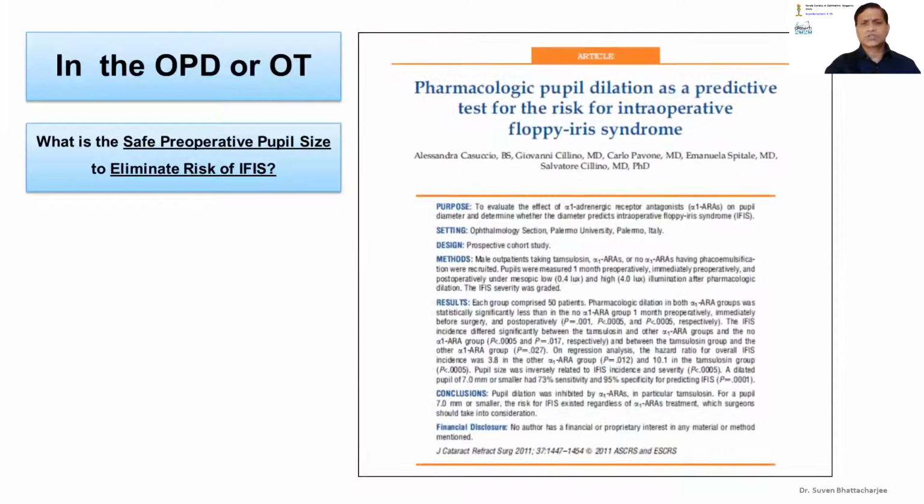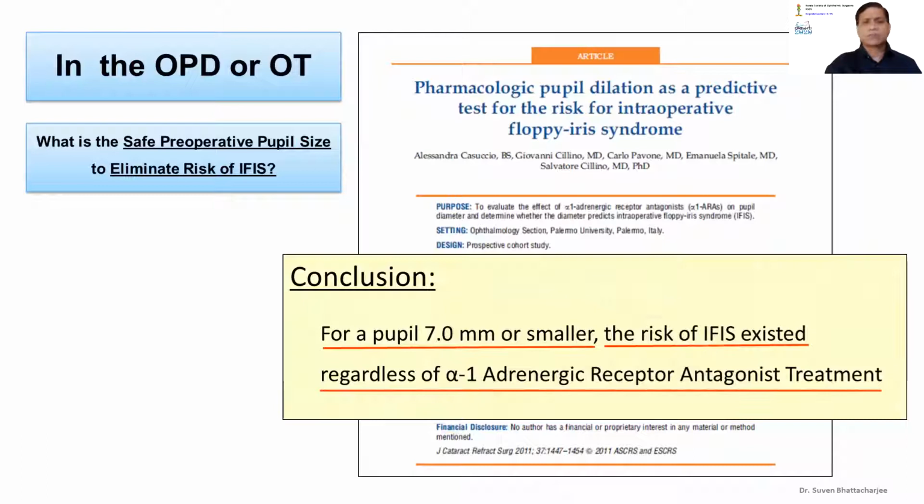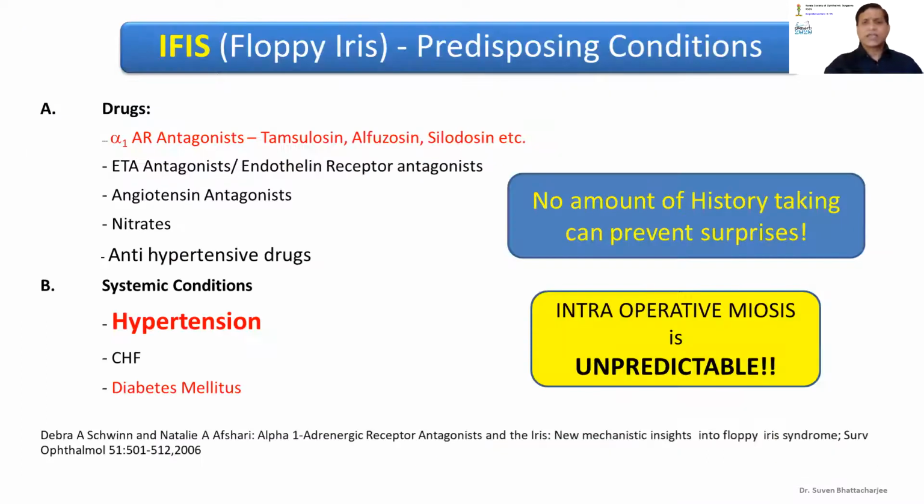This paper in 2011 by Alessandra Casaccio and co-workers concluded that for a 7 mm or smaller pupil, the risk of IFIS existed regardless of alpha-adrenergic receptor antagonist treatment. And that is the long list of predisposing conditions that may cause IFIS. So you have antihypertensive drugs, hypertension, and diabetes mellitus, apart from alpha blockers. So no amount of history taking can prevent surprises. And intraoperative myosis is unpredictable.